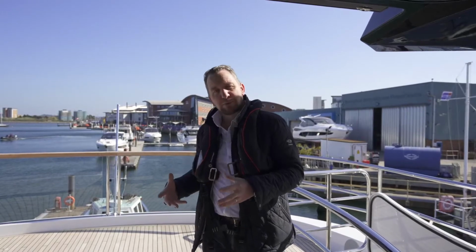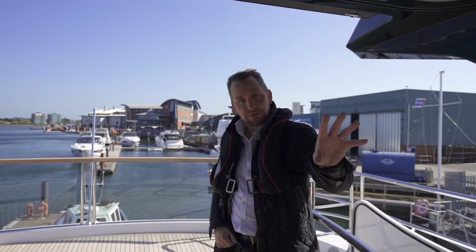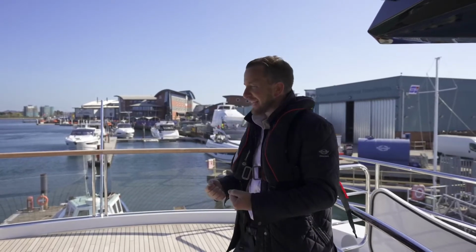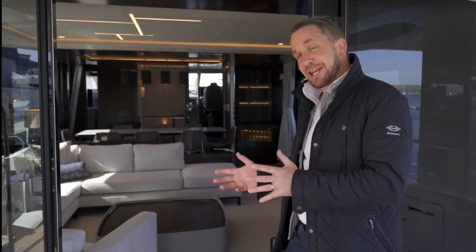But what's really important for us is that the Flybridge deck is very flexible. Nothing is built in with the exception of the forward element by the console, so we really have an element of flexibility to create a combination of fixed furniture or loose furniture and really satisfy the demands of every particular client. So let's take a look inside.